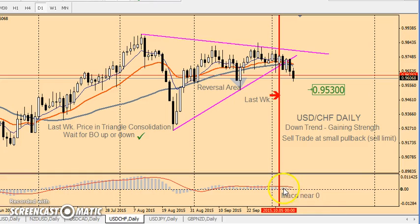So this week the downtrend is gaining strength. Okay, you can see that the MACD is almost near 0. Okay, so downtrend gaining strength. Take sell trades at a small pullback. Again, waiting for a little bit of a pullback, or price may come down a little bit lower and then pull back. Then you could possibly take a sell trade to the downside. Or if price comes back down a little bit lower, and if you see a bullish reversal candle, like a white candle, price may then come back up a little bit higher again. So there might be room for a small counter trend trade.